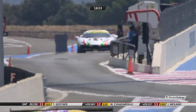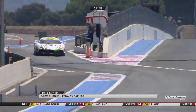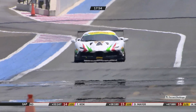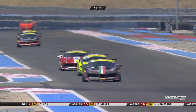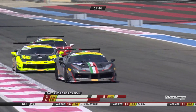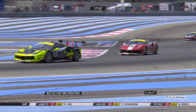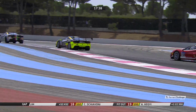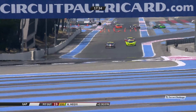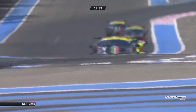Forgive me, the focus on the timing screen is not as good as perhaps we'd like it to be, as Claudio Schiavone comes in then to serve his drive-through penalty and completes that and is back out on track once again. But his position in the race is now supremely compromised, unfortunately. So this is the three-way fight for the final podium position, as Eric Chung just takes a look at the inside of Eric Prinot. He had to dial out of that because there was going to be contact between the two of them, and Eric Chung realised that and dialed out of that overtake opportunity.